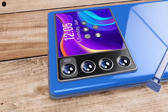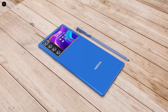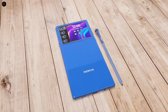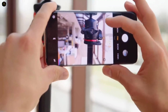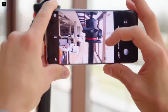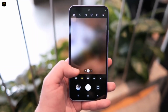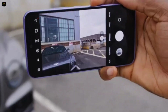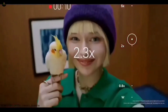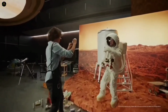Camera setup. The camera quality of this smartphone is going to be better than iPhone. Talking about the camera setup of the phone, it is going to have a quad rear camera setup, in which you are going to get a 200 megapixel DSLR primary camera. Apart from this, 3 other sensors of 50 megapixels, 12 megapixels, and 5 megapixels will be seen in it. And if we talk about the selfie camera, then for that you will get a 50 megapixel front camera in it.